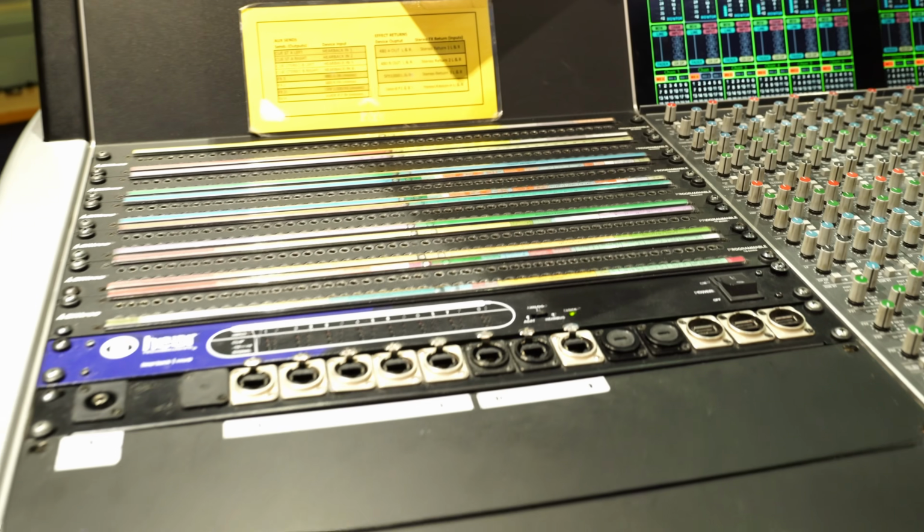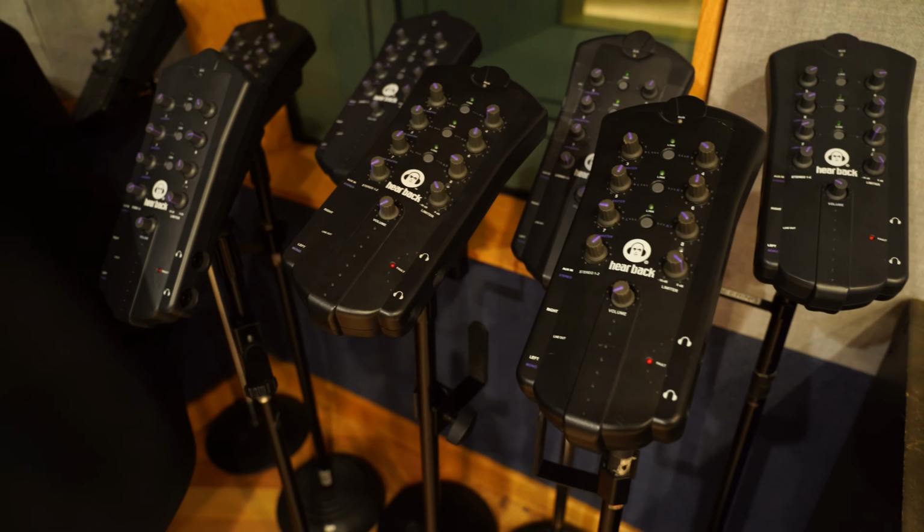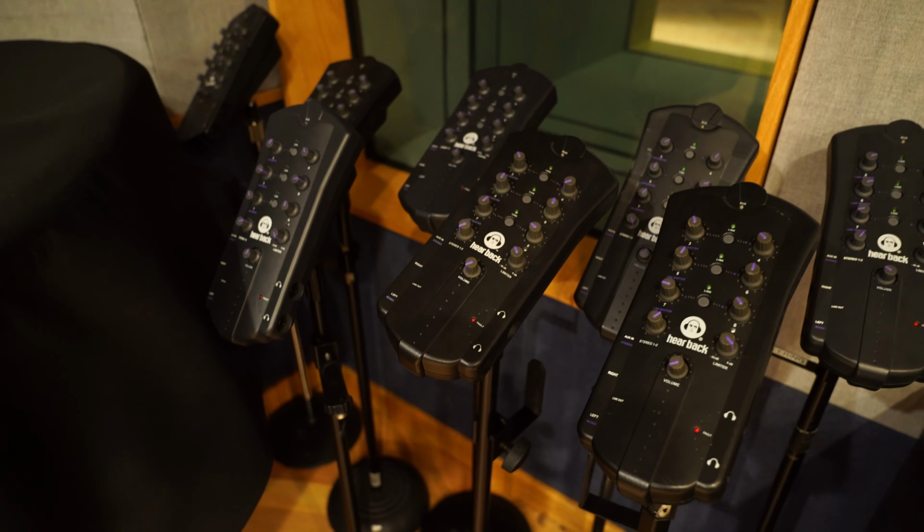Now, artists need to hear themselves, so we, in this room, have the Hearback system, which allows the individual talent to control their headphone mix exactly how they want it. If they want the drums to be louder or quieter, they have a knob for that. If they want themselves to be louder or quieter, they have a knob for that as well, saving the engineer tons of time and headache when dealing with their individual headphone mixes.